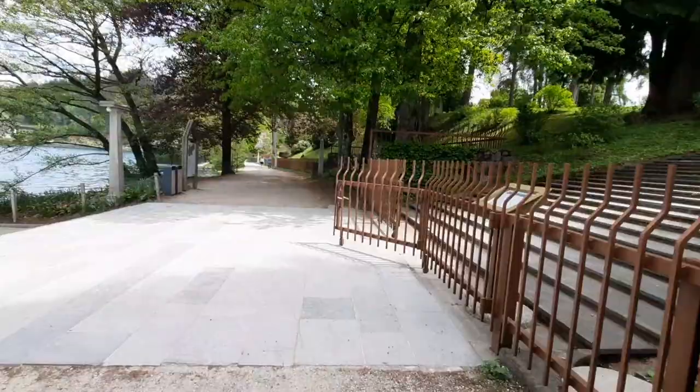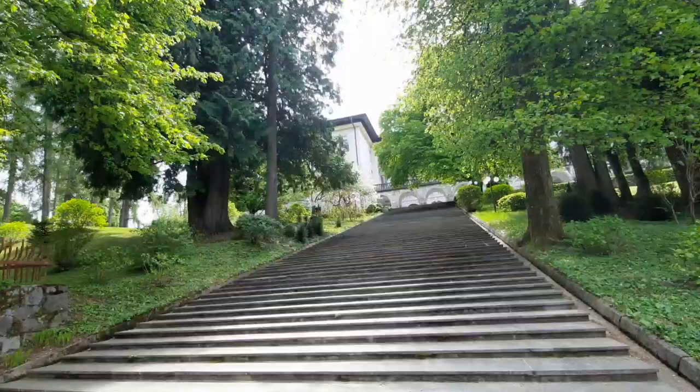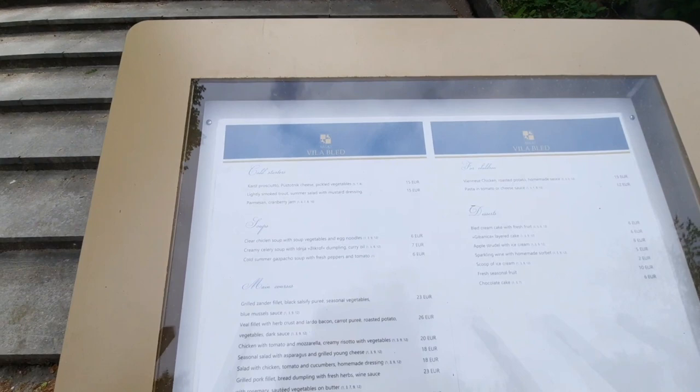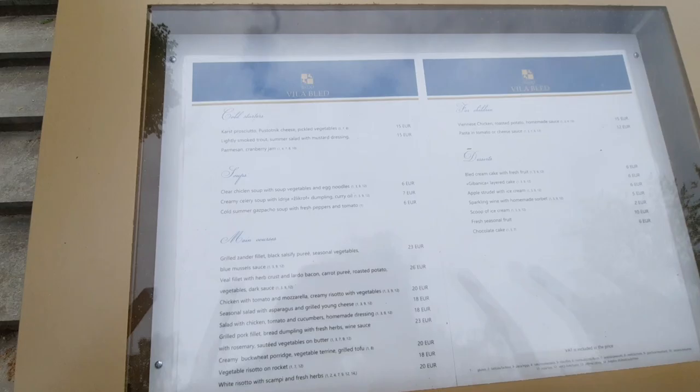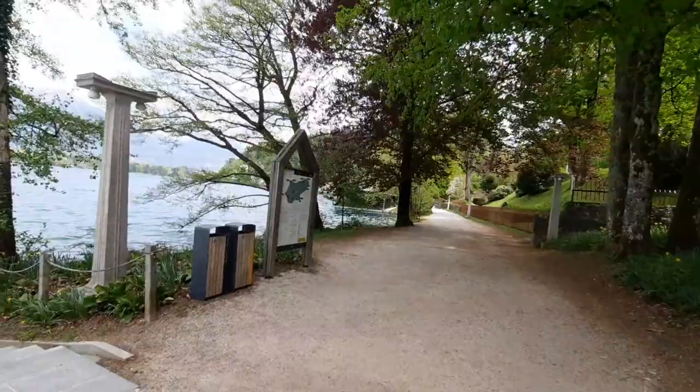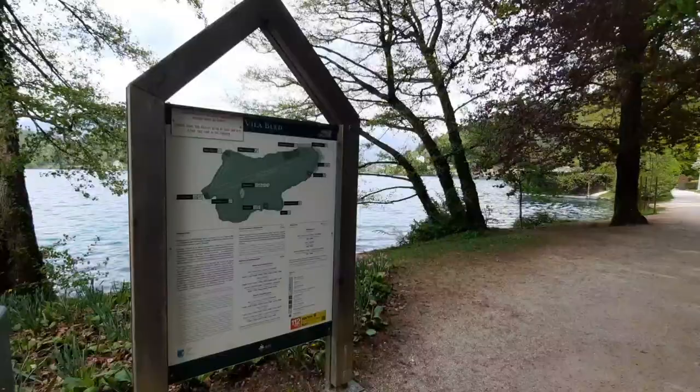Where presidents came to vacation. So it looks like that. And we also have prices. Okay, here are the prices. So not as expensive as Piran, but yeah, around 20 euros in normal. A normal restaurant is about 10 euros, so twice as expensive as a normal restaurant. So this is Villa Bled, it's called now.